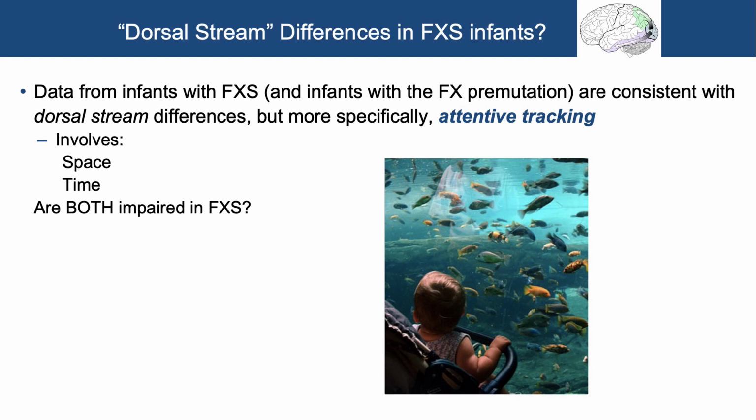How can we see if it's the spatial aspects, or space, or the temporal aspects that they're having trouble with? And I showed this picture of a baby who's looking at fish in an aquarium, because you can imagine for a baby, that's the problem space for them to solve. Things are going in and out, these fish are moving, they're going behind occluders, and to have attentive tracking, to be able to track a fish, you have to not only see, yes, that's a fish, I can pull it out from the foreground, but you have to have attentive tracking. You have to be able to watch it go, and you have to keep it in mind as it moves behind a barrier, etc.